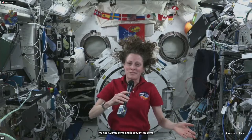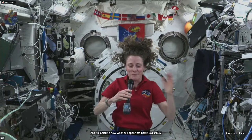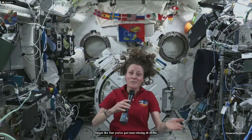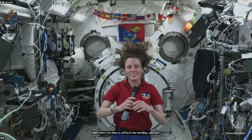It's amazing how when we open that box in our galley module node 2, the smell just explodes out of the box. You smell the grapefruit and the oranges, so citrusy. And you smell the peppers, and you forget that you've been missing all of these smells when you're on space station. Also, when you have a coffee in the morning, you can't smell it because it's in a bag with a straw. So it'll be nice to have a cup of coffee that you can actually smell.